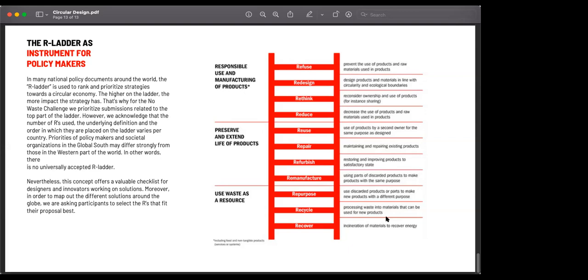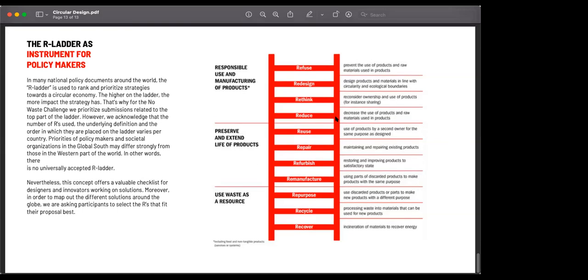And still, that preserves. The whole purpose of that group of options in the cycle is to preserve and extend the life of the existing products without degenerating them into lower-energy, lower-value products. Then, higher in the hierarchy, we have reducing, basically decreasing the requirement for material.